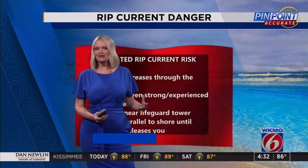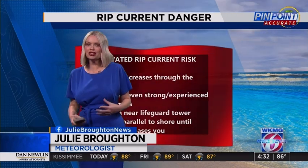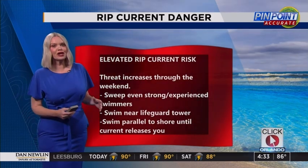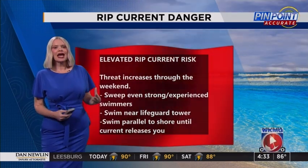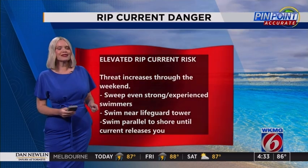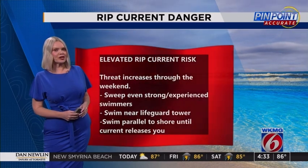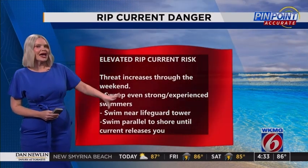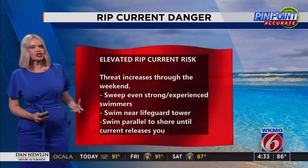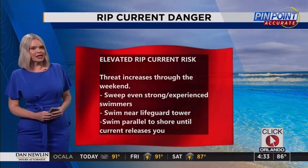Yeah, it's feeling a little better out there today, but you were just showing that beautiful shot of Daytona Beach. Lots of people out enjoying the beach. And if you are planning to head out there, keep in mind we are looking at an elevated threat of rip currents, and that threat is going to get higher, especially as we head towards Sunday. That's because of Kirk way out in the Atlantic, a major hurricane. We are expecting it to become a Category 4 hurricane, and it will send some rough surf our way. So that does mean that even experienced swimmers can get caught up in those rip currents. Make sure you swim near a lifeguard tower if you are planning to get in the water.